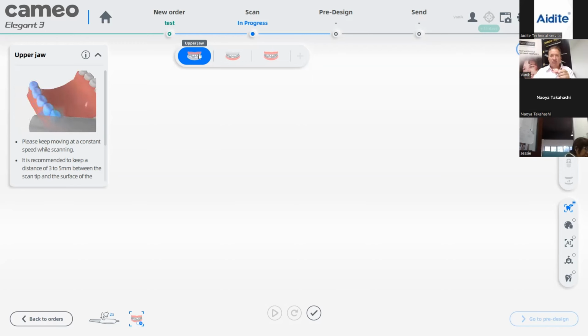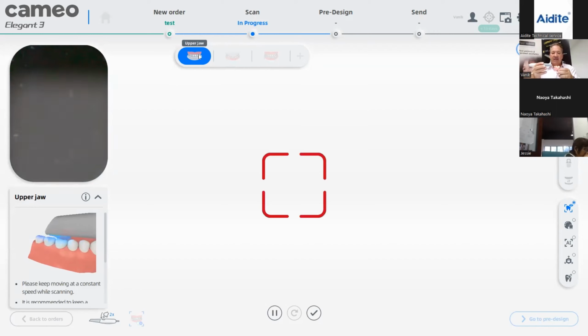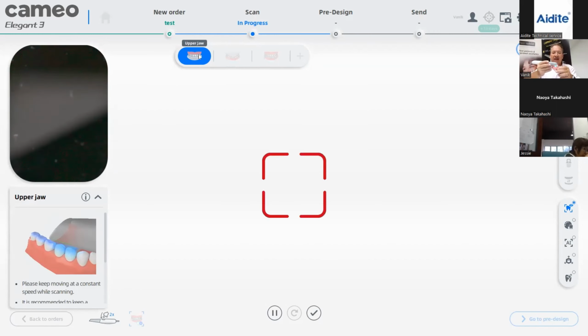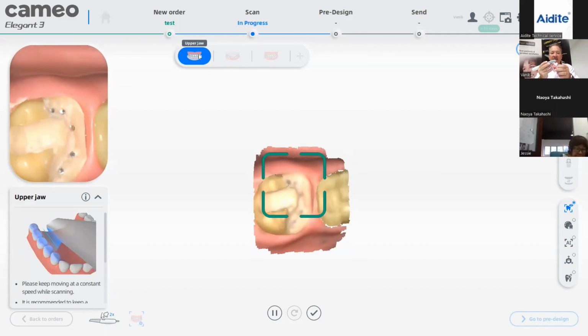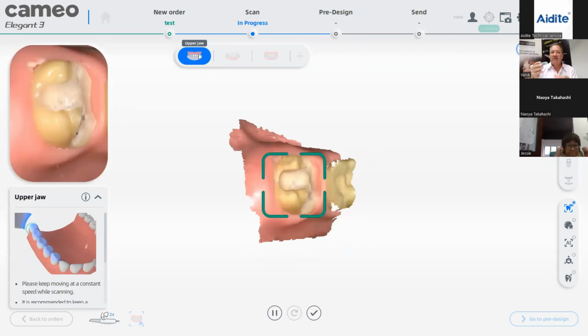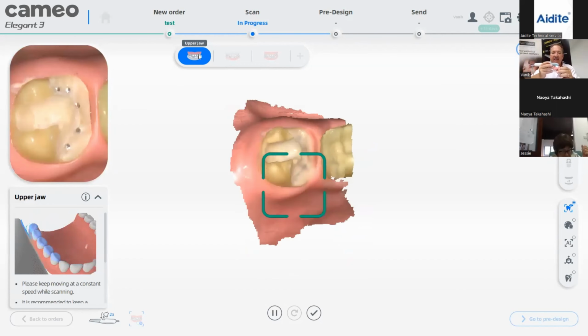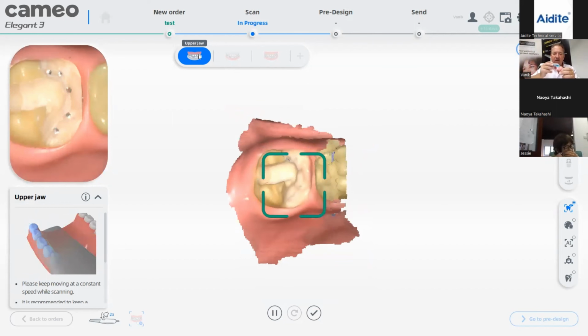I don't know if you can see this here because I have no screen of yours. What is very important when you scan is that you keep the scanner like this. Can you see this? Don't keep the scanner like this or like this. Keep it like this. That's very, very important. And the next thing that you want to do is scan like this and go forwards.